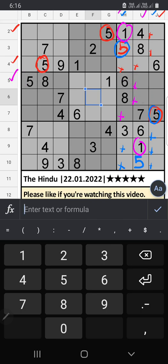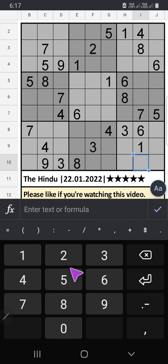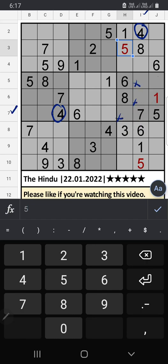Fifth row also we have 1. So 1 can't come in this cell. Then 1 is confirmed here. Seventh row and column I we have 4. So 4 can't come in these cells. Then 4 is confirmed here.